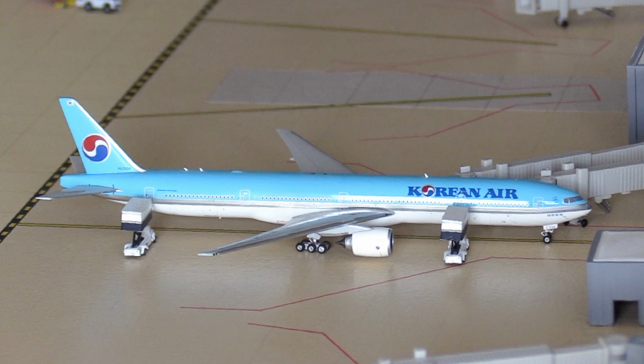777-300ER. There is a difference in looks. The wings are a little bit of a different shape, but overall they don't look too dissimilar. So for now, I'm going to be using this 777-300, but hopefully we get a release of a 777-300ER. I do have the 787-9 in my collection. Korean Air over the pandemic started using the 787s to Washington Dulles, but they have now reverted to the 777-300ER.